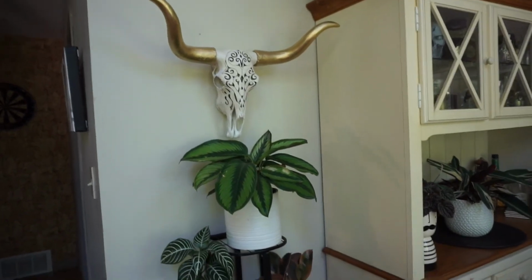It is Monday and I am just finishing up work for the day, and I thought I would quickly show you what I accomplished on the weekend. Got lots going on, especially outside. But first, my beautiful skull is now hanging.